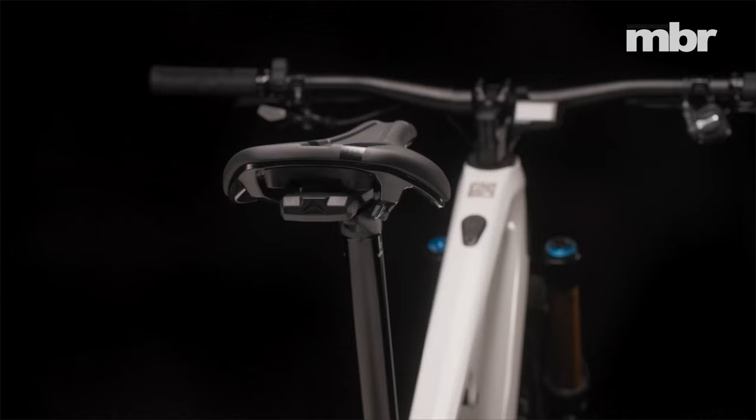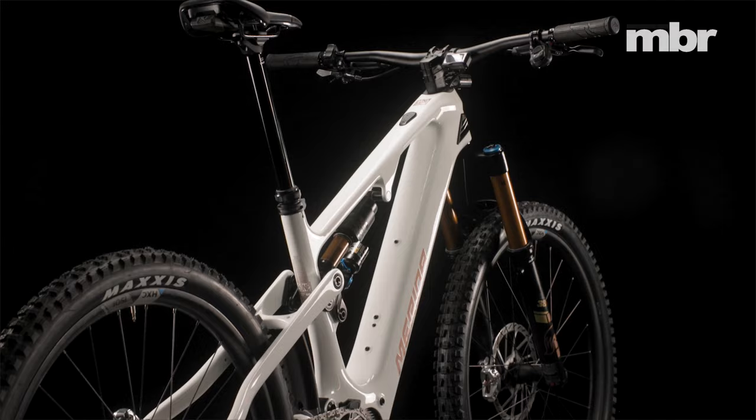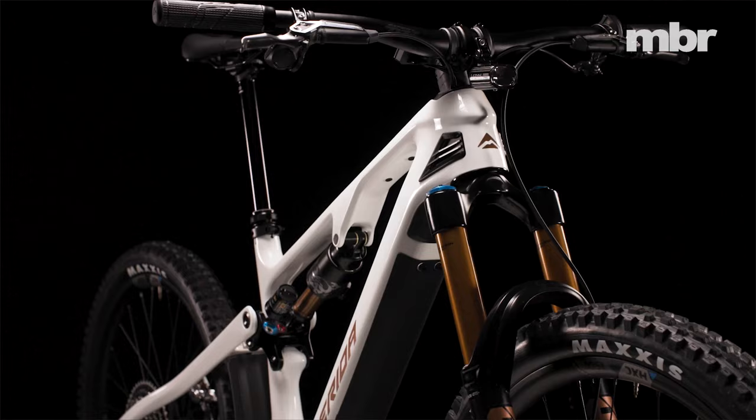Now, where the real confusion comes in is that there is one bike that has a carbon frame and a small battery that you can't remove, and that's all about weight saving, making it as agile as possible. That is the bike that you rode, and that is called the CF. And then there's one which has an alloy frame, has a removable 750 watt hour battery, bigger battery, bigger range, same layout, same geo, everything exactly.